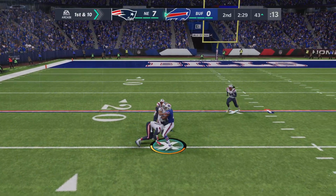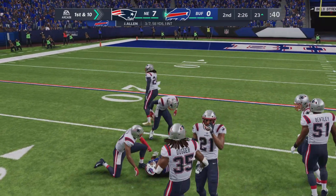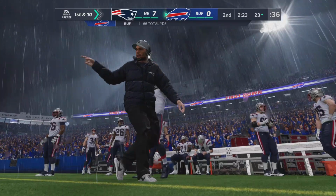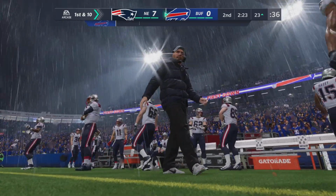Now this throw caught left side. And he goes down, but not before getting this inside the 25. Chewing up big yardage. Another nice gain there. This one goes for 20.